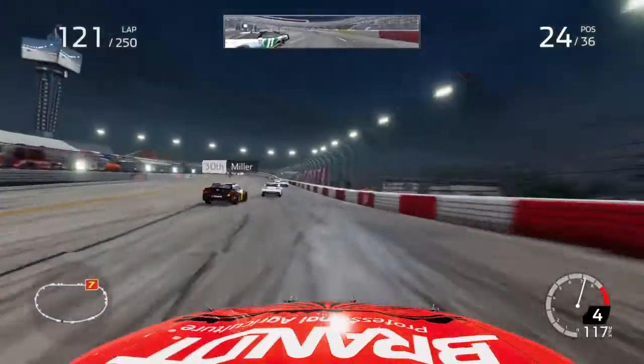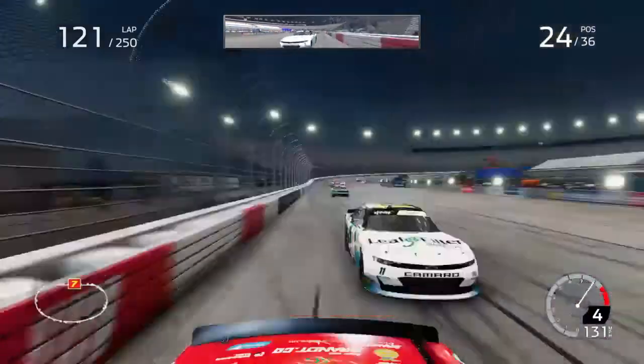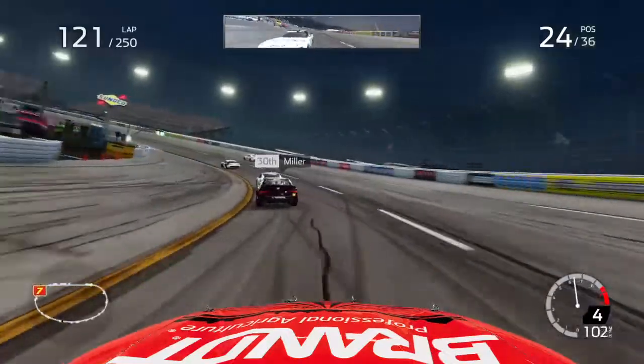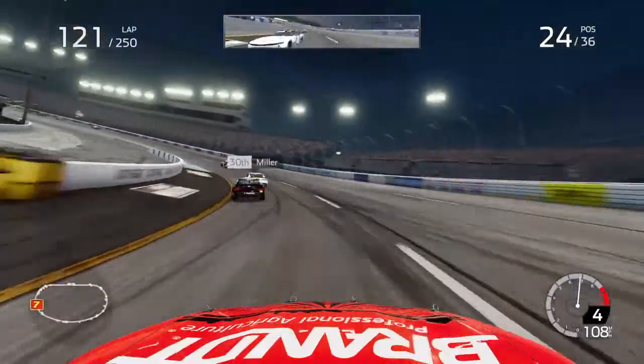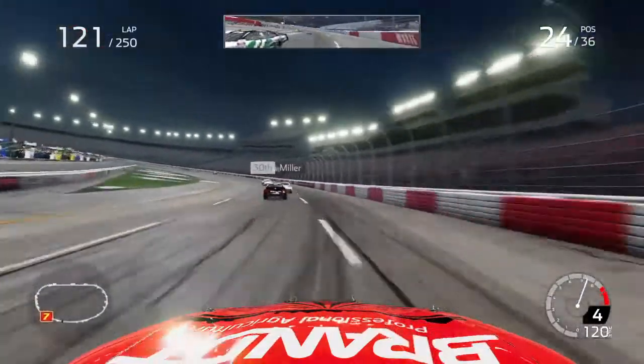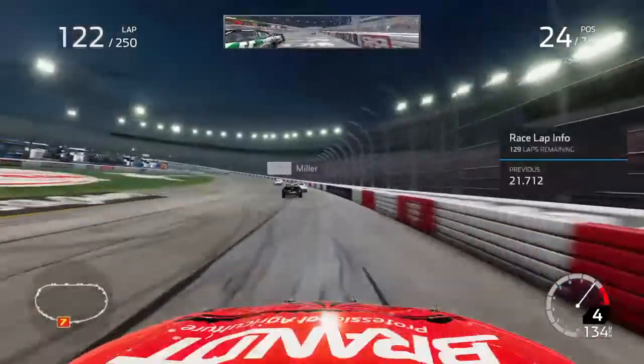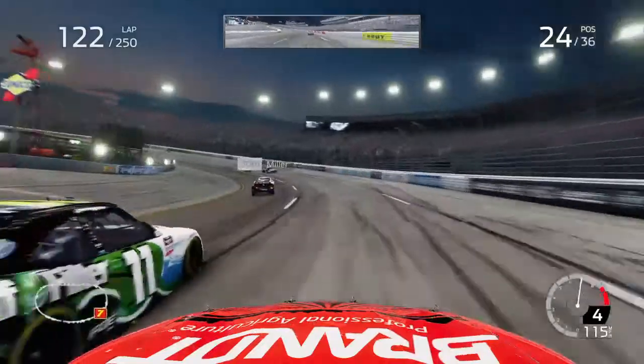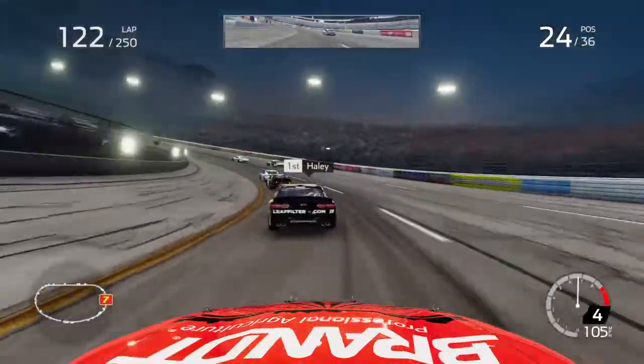Got one down low now. All clear. Keep moving. Clear behind. All clear, all clear. No pressure from behind. Clear behind you. Just gotta let Justin Haley go. Just following behind him.